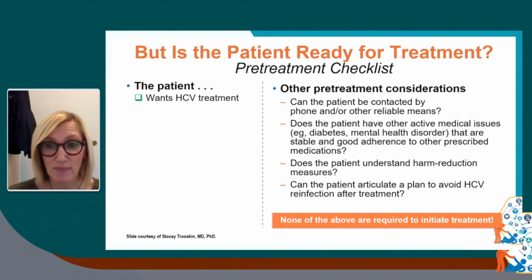So can the patient be contacted by phone and or other reliable means? And we may need to think outside of the box for this. If somebody doesn't have a phone available, and your health center doesn't have resources to supply somebody with access to telephonic communication, then where are they staying? Can we get messages to them? Are they able to come in and see us when they need to see us? So how can we communicate?